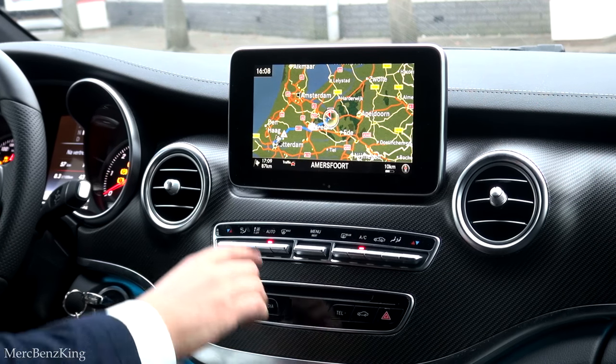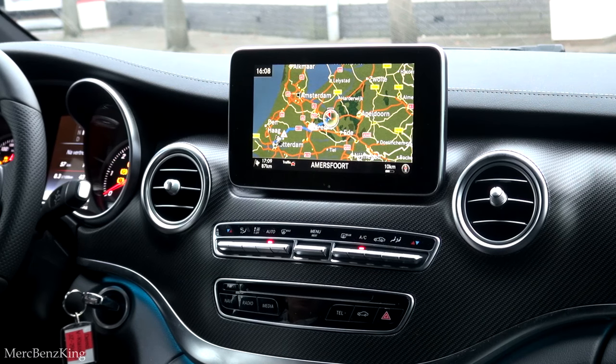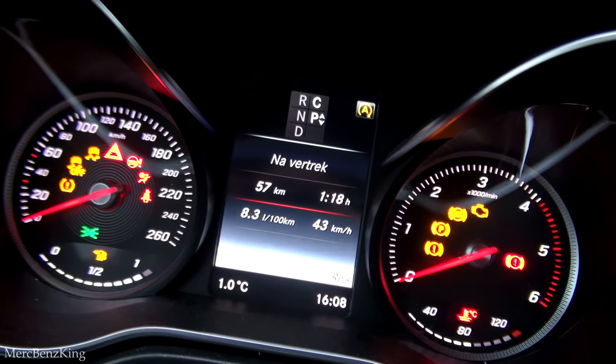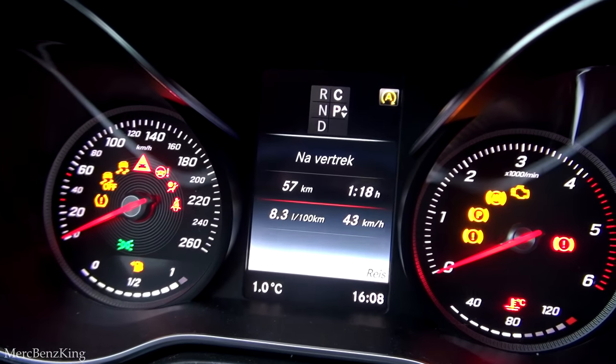So guys, I have still 87 kilometers to go. So I think I will be there at 5. So I used around 8 liters per 100 kilometers, city and highway combined.